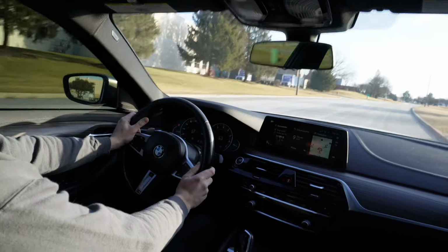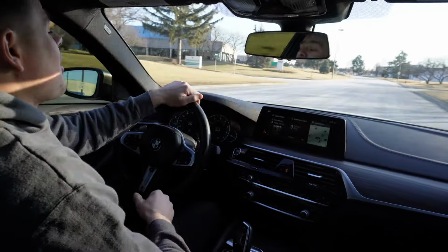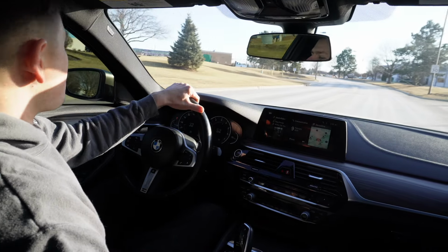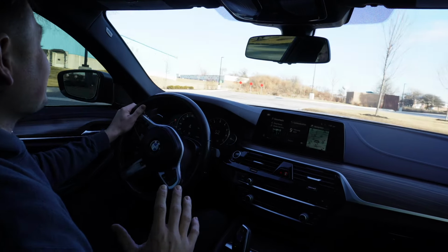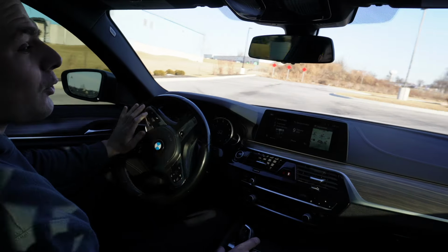God damn, dude. This thing is so fast off the dig. Oh my God. It doesn't get old. Trust me, it does not get old. It's fast now. Just wait till this thing's tuned on E50. It is going to be an absolute force to be reckoned with.